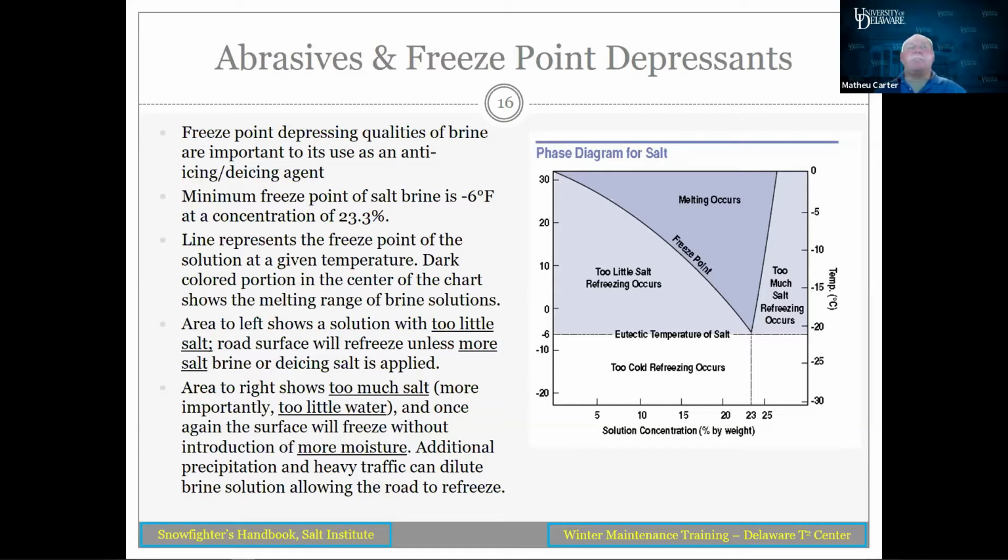Now, this is an academic graph, if you will, or a laboratory graph. This is what we do when we put it in a beaker in a laboratory. And I'm going to talk about that in a few minutes, about what the reality is in the field for us, because you say, well, gosh, I don't use salt down to -6 degrees. And there's a reason for that. And part of that you see by this phase diagram. I'll talk about what some of those numbers are in a minute.